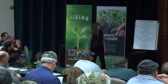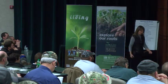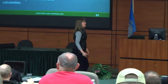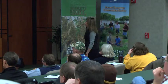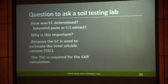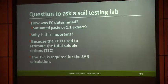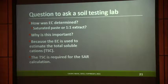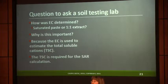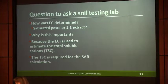Okay, so now when you're testing for salts, there are some questions you need to ask the soil testing lab. Because what we're going to do is, we have to determine the total salt content, and then we have to figure out how much sodium is in that total salt content. All right? So just a percentage. Okay? So when they extract for salt, most soil testing labs use a 1-to-1 extract. So what does that mean? That means that you take 100 grams of soil and you mix it with 100 grams of water, and you mix it together, and that's a 1-to-1 extract.